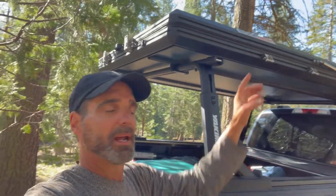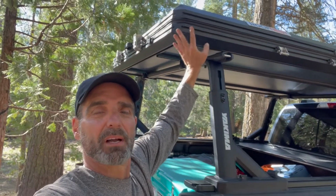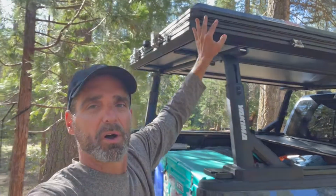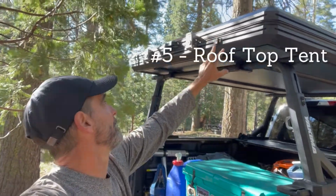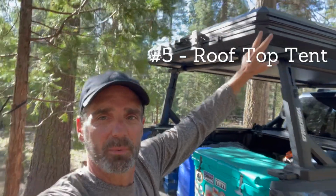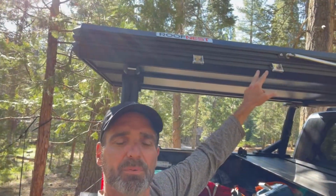There's two of them, and then from there, they got crossbars where you can actually put something on top of it. And in this case, what we bought, we did our research. Friends have told us this is the way to go. We ended up buying a Roofnest rooftop tent. And this thing is the Falcon XL from Roofnest.